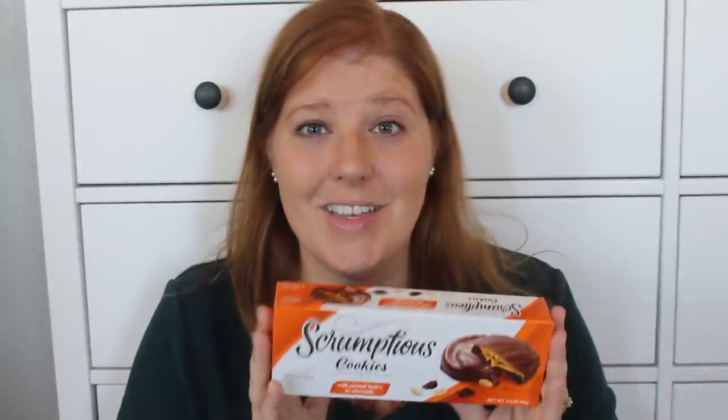Then, the last time they had the scrumptious cookies that I picked up, that had the little Oreo bites, there is hardly any in here. I think there was like 6 maybe. 3 servings per container, and a serving size is 2. There's 6 cookies in here, so it definitely does not last long in my house at all.